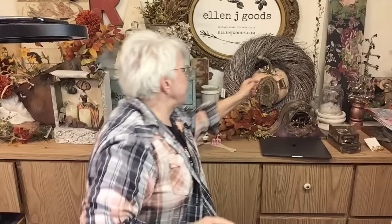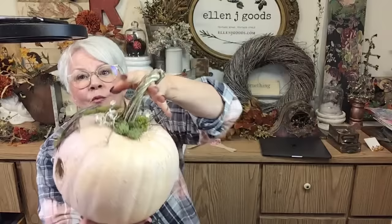So today we're going to do one. What you need is the carvable pumpkins. They have to say carvable, like the carvable craft pumpkins. I bet you can find them online. Oh, I'm sure you can. But here's what makes these different than a regular foam pumpkin: they're hollow on the inside. So you can use your favorite pumpkin carving tools and we can carve out these little windows and the door openings and so forth and so on.